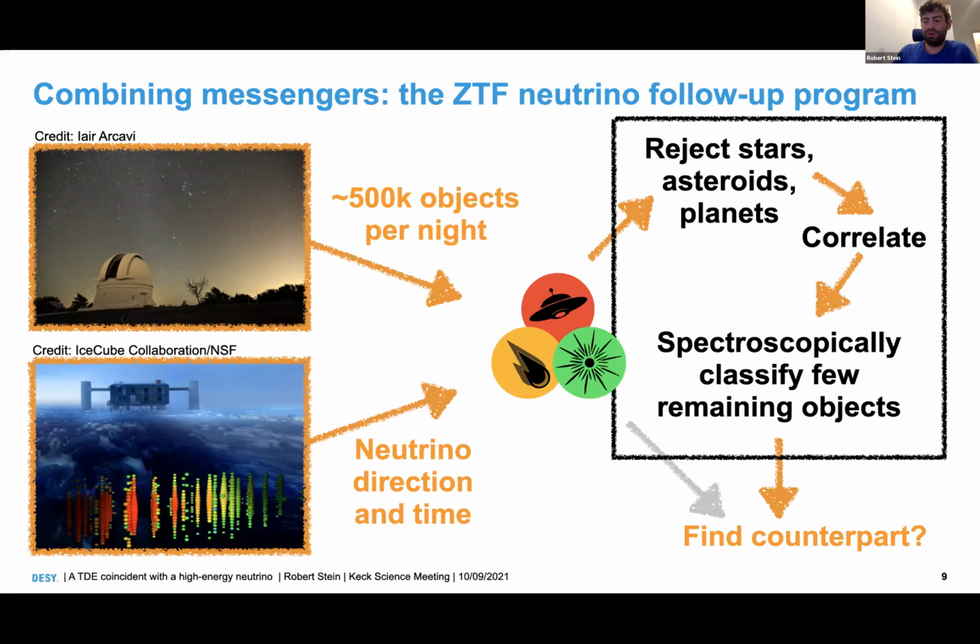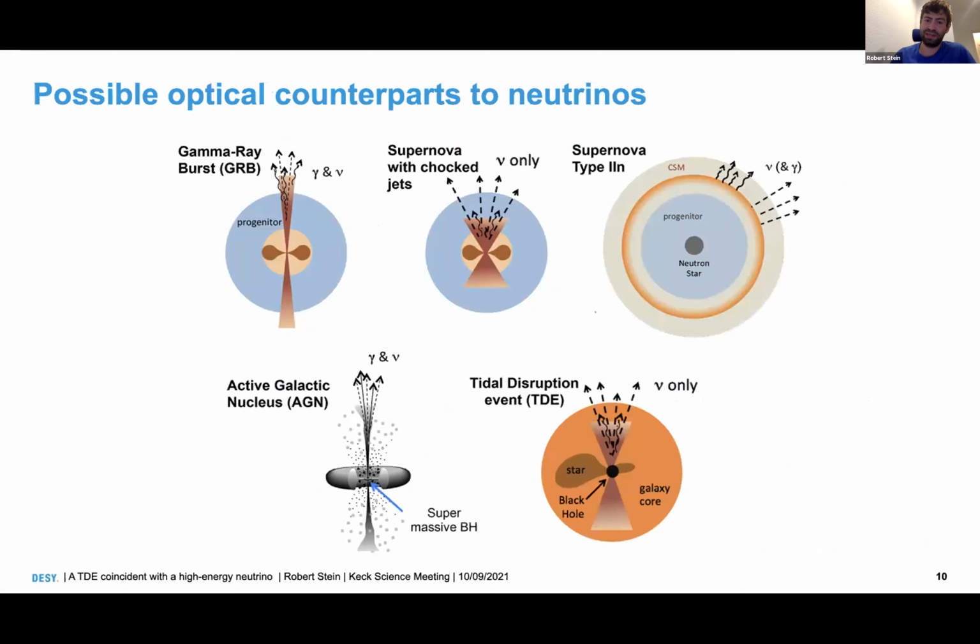Now, I mentioned possible populations. What might that look like? We've already heard about several of them at the meeting. So gamma ray bursts or supernova, possibly with choke jets or with CSM interaction, or active galactic nuclei, particularly blazars, or as you may have guessed from my title, also tidal disruption events. So these are the sorts of things that we're looking for with our program, which could be candidate neutrino sources.